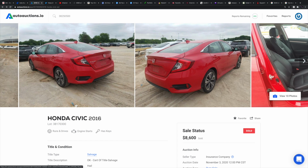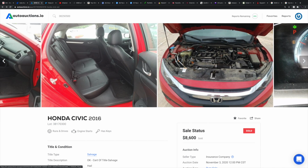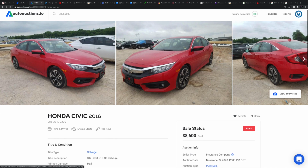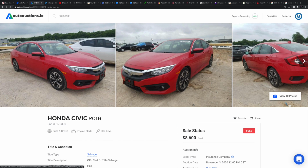This will be something that's going to be reliable for a long time to come, and it still looks good. Now, granted, when you get right on top of it, it looks a little rough, and it definitely needed a battery. But aside from that, this is a great car that's ready to go at least another 100,000 miles without having to worry about it at all. Beautiful car, 1.5 liter. It's going to be great on gas. It's sold. It's done. $8,600.